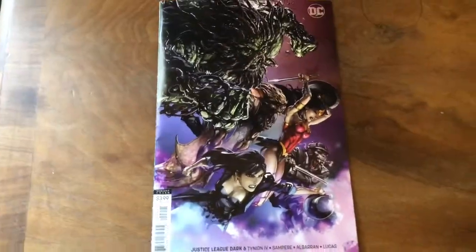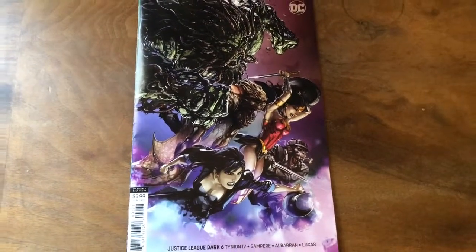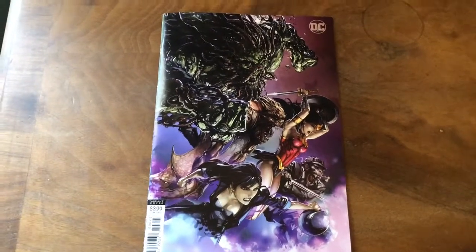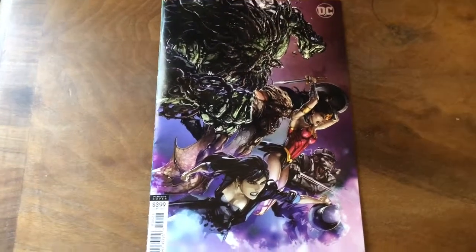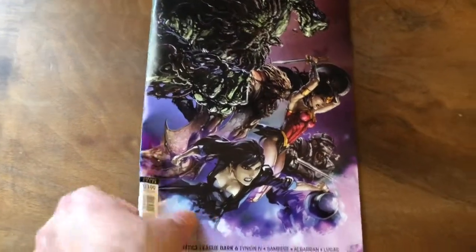I don't think I can recommend this. It's on shelves now. It's gorgeous, but I don't think I can recommend it. The story just fell flat. But I'm not giving up on it. I'm going to keep following this story and this series, and I'll probably do some more vids on that.